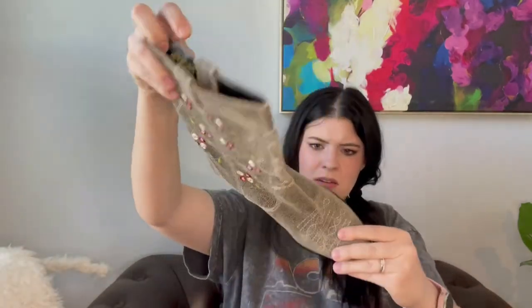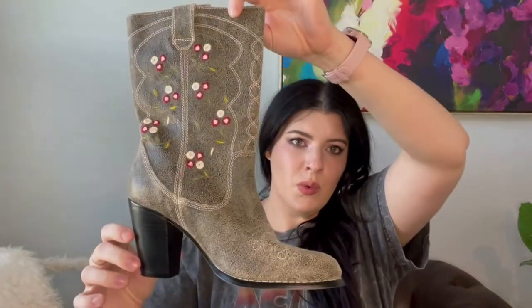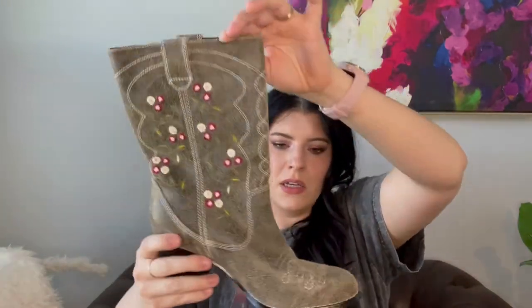Another pair. I think these are more Seychelles. Oh, I picked up a lot of Jeffrey Campbell and Seychelles heels. Oh, my hair's crazy now. So that was good enough. More Seychelles boots, embroidered, stacked heel. Kind of a Western little print up there, too. What size? Size 7.